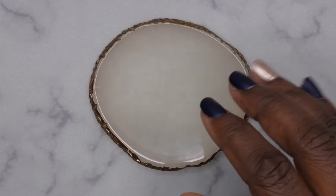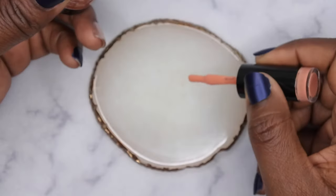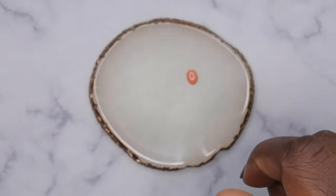Okay, so in order to do sweater nails, you'll have to go in with the color that you actually used on the nail and paint the design that way. So I'm gonna go ahead and put just a little bit, just one dot of each of those colors onto my nail palette here.